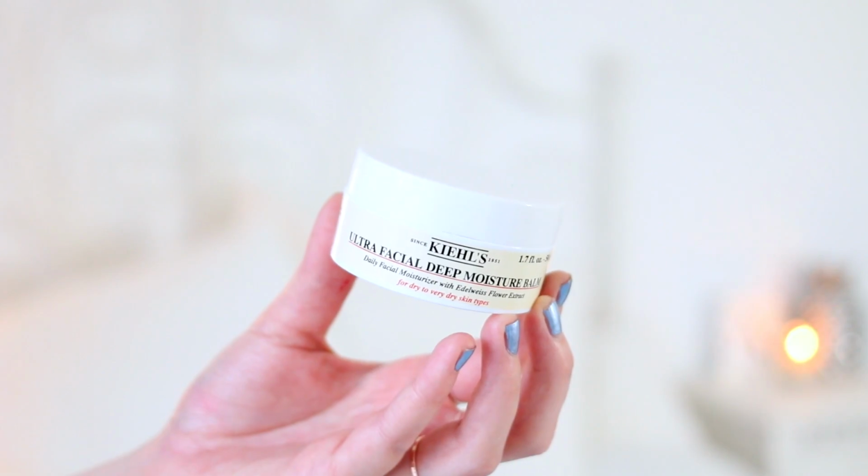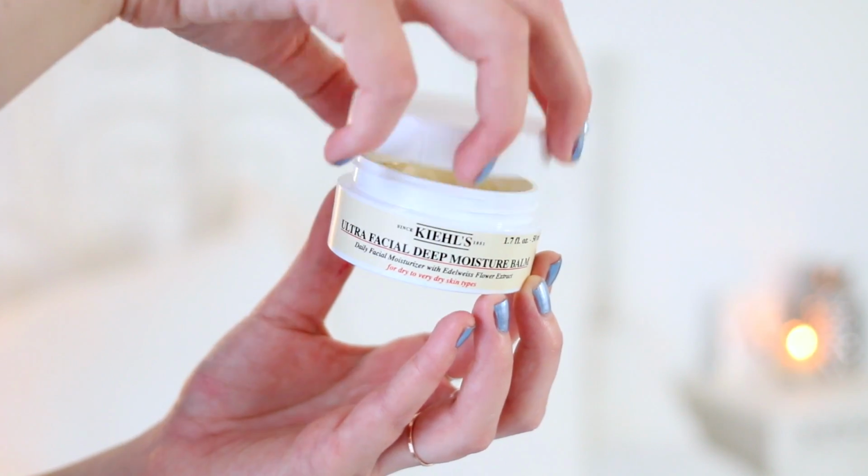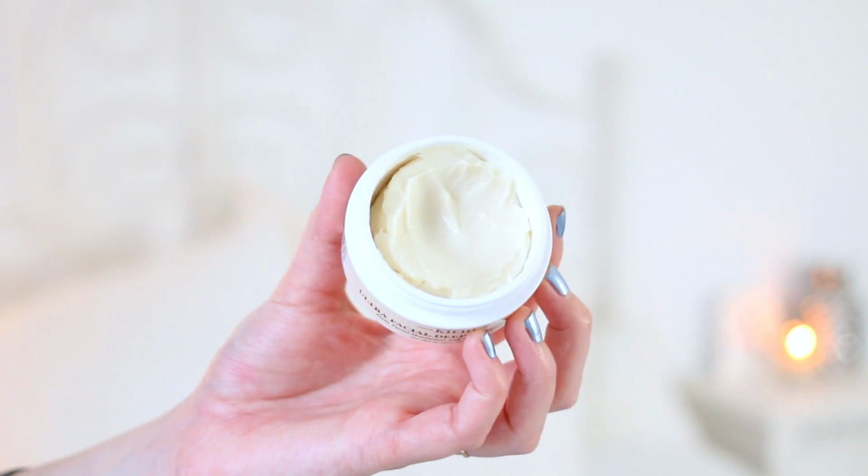On top of that though, I have been layering on quite a rich, intense moisturiser, and this is actually a different version of one of my all-time favourite moisturisers. It's from Kiehl's. It's the Ultra Facial Deep Moisturising Balm, and you should all know that I'm a massive fan of the Ultra Facial Cream. It's one of my favourite go-to moisturisers. So when I saw this, I was very intrigued, and at first I didn't really get it. It basically is just a super thick, almost like a lip balm or a kind of multi-purpose use balm.